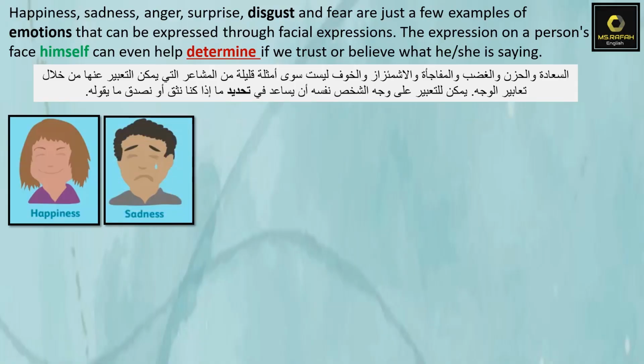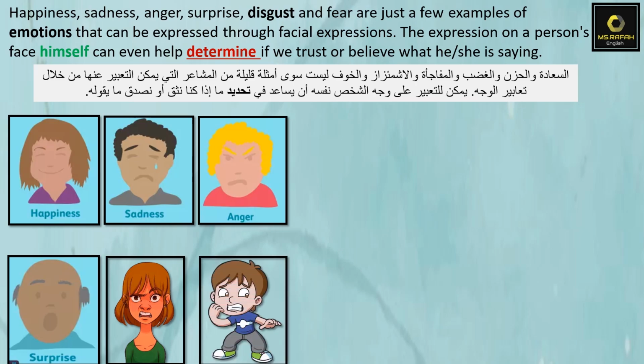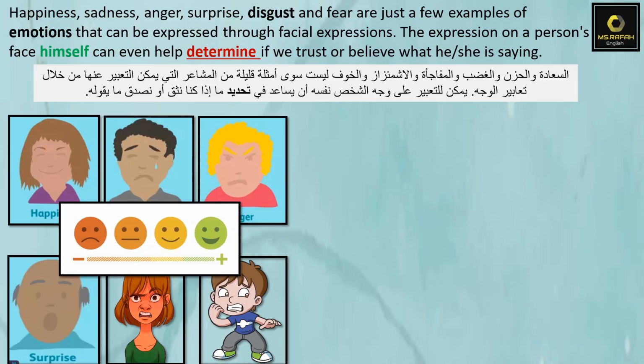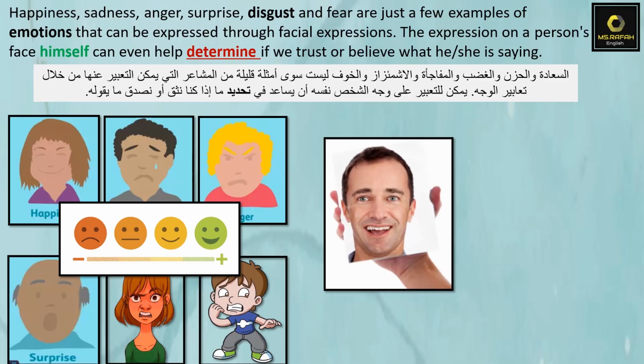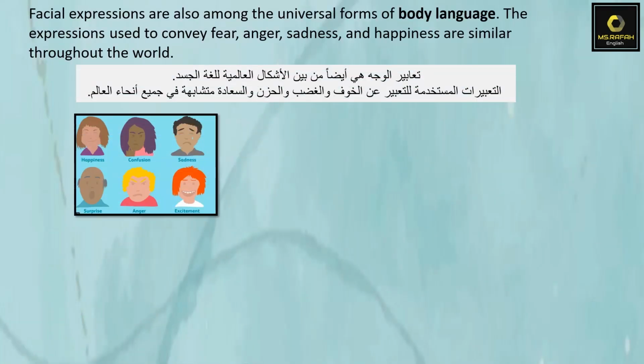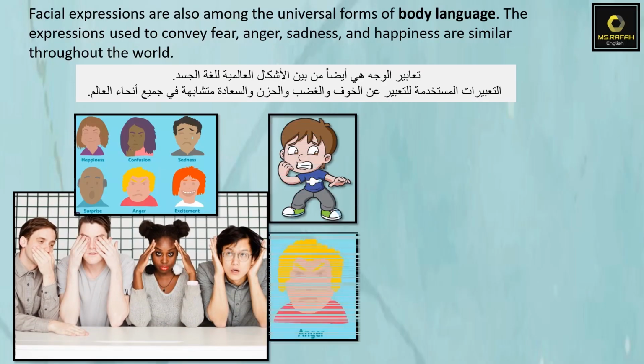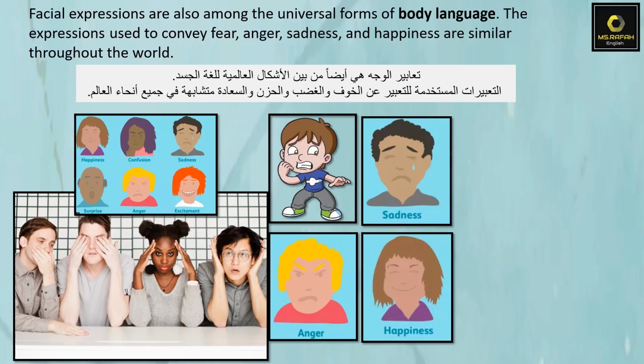Happiness, sadness, anger, surprise, disgust, and fear are just a few examples of emotions that can be expressed through facial expressions. The expression on a person's face himself can even help determine if we trust or believe what he or she is saying. Facial expressions are also among the universal forms of body language. The expressions used to convey fear, anger, sadness, and happiness are similar throughout the world.